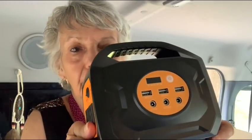So that's it. I will post the name. Maybe the name is here. Hold on. No, it just says technical parameter. And then it says 200 watts. 200 watts, but I still don't know what 200 watts means exactly. And what does amp hours mean? But this is what it looks like. It looks a lot like the Jackery.